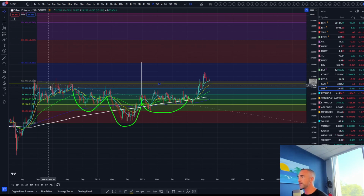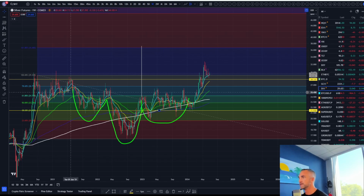And what happens when you deviate the range and then you get sucked right back into it? Well, you usually go back to the top side of the range. Here would be pretty much an example out of the range. Let me get rid of this.